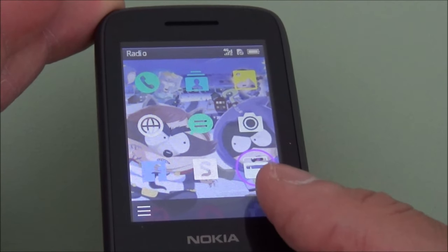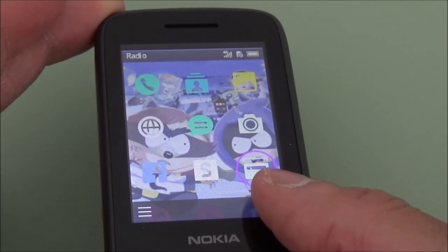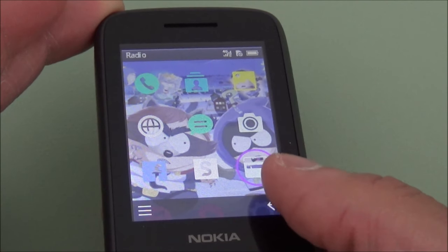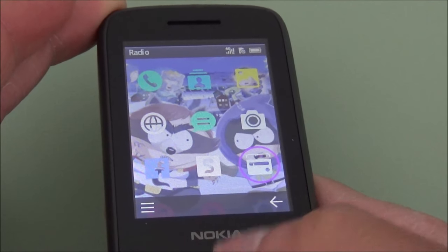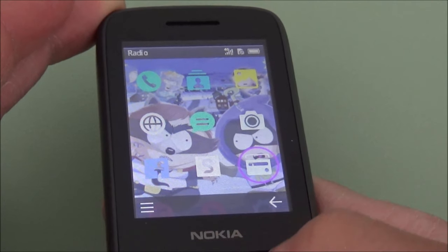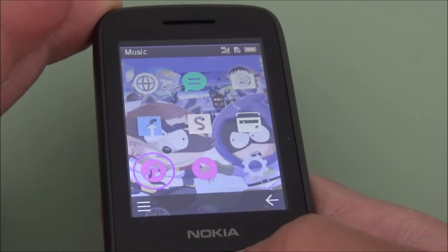Radio, I can't put the radio on due to copyright reasons, but it's exactly the same as the Express Music ones I did earlier this year. So if you want to know exactly what it's like, click on them videos I did, and on one of the videos I put the radio on so you can hear it. So yeah, or you can listen through your headphones, and it does pick up the local stations very good. So yeah, music.